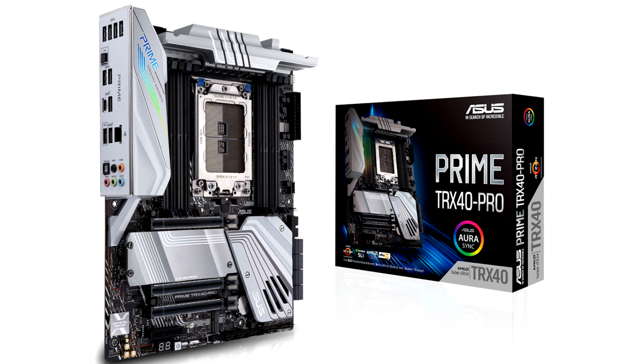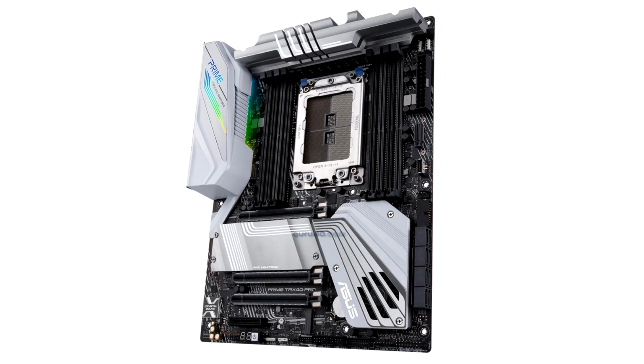Prime TRX40-Pro is a reliable foundation for any enthusiast or professional with creative workloads like video editing and 3D rendering that benefit from the power of many-core CPUs. In addition to contributing to the board's clean and futuristic design, its brushed aluminum VRM heatsink draws heat away from a 16-stage power delivery subsystem comprising Infineon DrMOS integrated power stages paired with premium chokes and components.